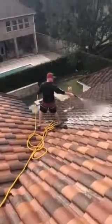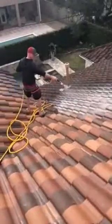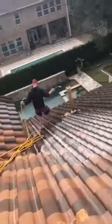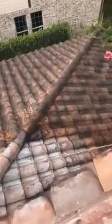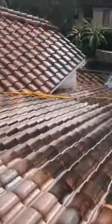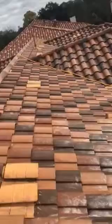There's Marshall being very thorough with everything, making sure it's all done properly, and he's getting a good coat over it all. Thank you again for tuning in, and just one more time I'll show you guys the difference between everything. So here's the before shot of the roof, and then here's the after once the chemicals had time to work in.